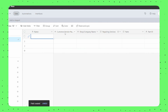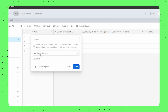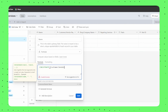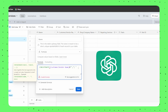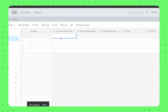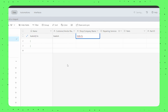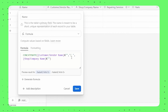Now, let me show you how to add formulas in Airtable. Here, the client wants a field where he can see both the client name and the shop name together. So let's use a simple formula for that. You guys can go online and find formulas for Airtable. If you want to learn how to create formulas on Airtable, there are many resources, or you could simply just use ChatGPT if you need formulas for specific cases. Alright, so let's try it out. Awesome, it's working. But I also need a space after the name. So I'll tweak the formula and add a space before the bar we've added.